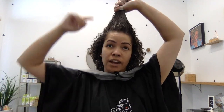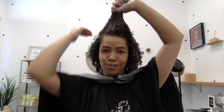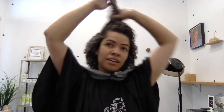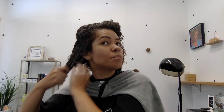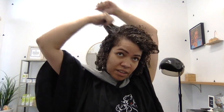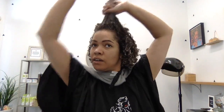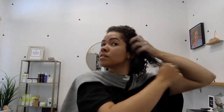But for the area anywhere above where my head starts to round, I like to pull my curls out from my head, versus down here where I'm pulling them down. I found that that's a more accurate representation of my curls' growth pattern. So these guys, just pulling out and letting them fall, making sure I'm saturated everywhere, and that again, no tangles anywhere in my fro.